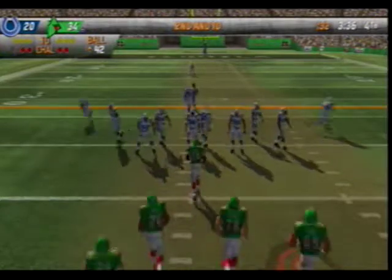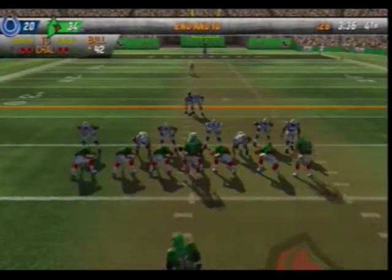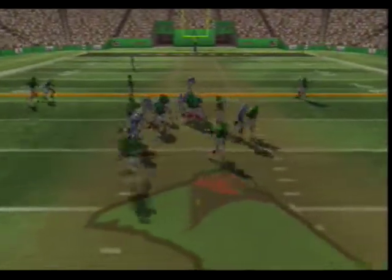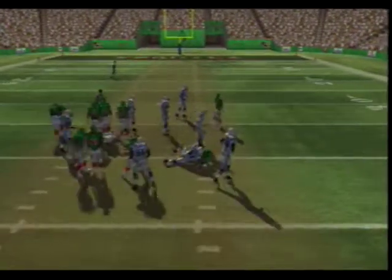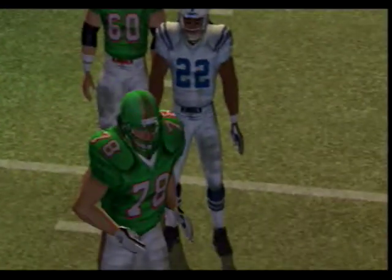Second and 10. Ball on the 42-yard line. What's the hard count? Williams, the lone setback. Williams for the tackle. Williams had very little help up front, maybe a yard or two on the play.